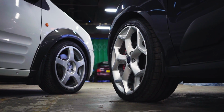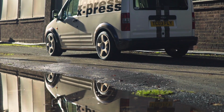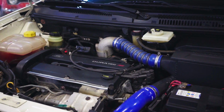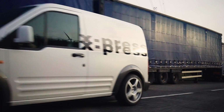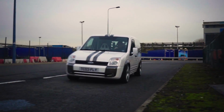Ford has in its arsenal a couple of very special vans. This one is a Transit Connect from the middle of the first decade of the century with Focus RS running gear, Mark I Focus RS running gear. Now, it's hilarious. It's turbo laggy, it's torque steery, it's just a stupid vehicle.